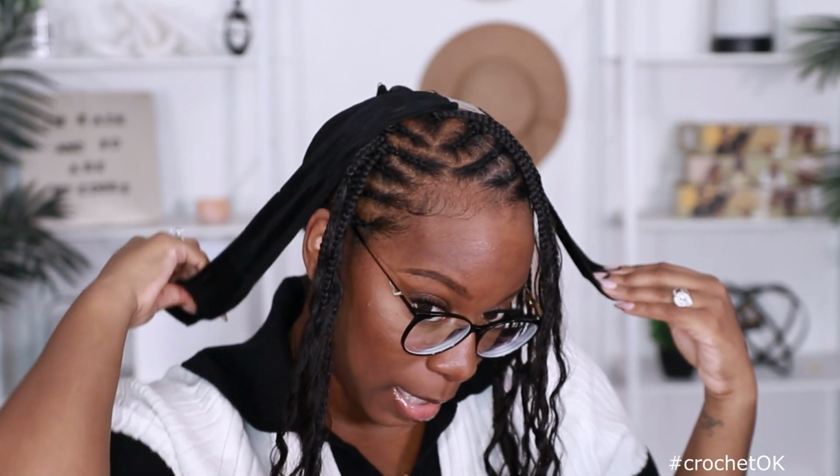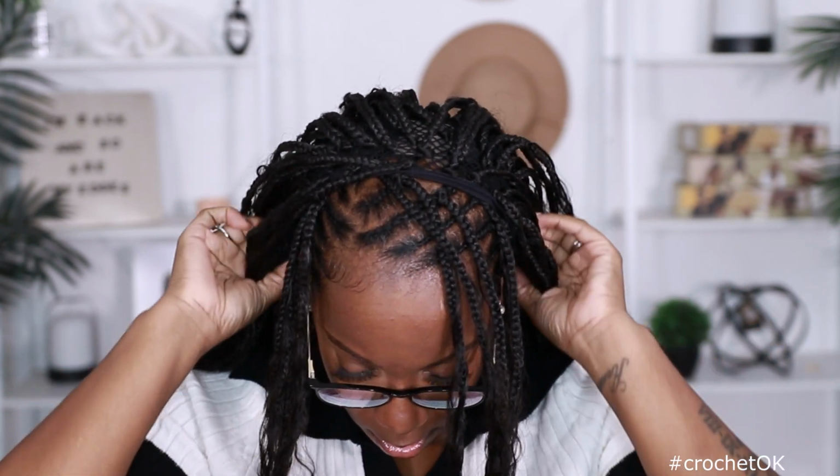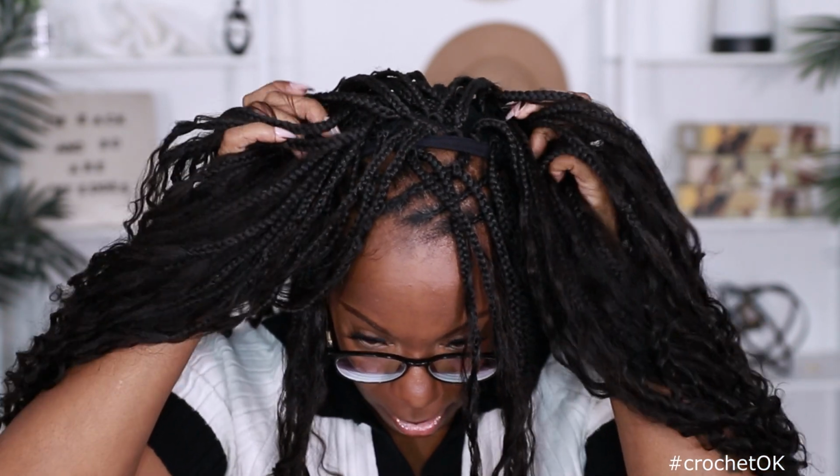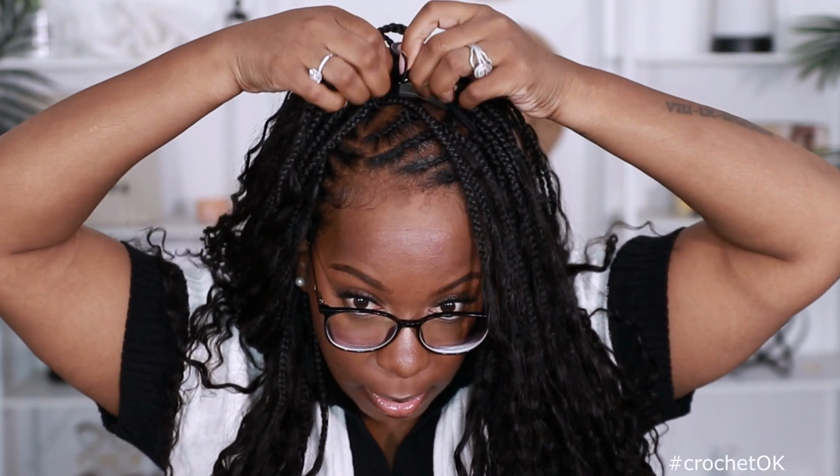I know I have a black one, hold up. Oh, there it is. Just so it has something to grip on against. I'll take my wig and put it on like this, on top of the wig grip. Hold up, and make sure it's sitting right. Let me fold in the band because I don't want that showing.